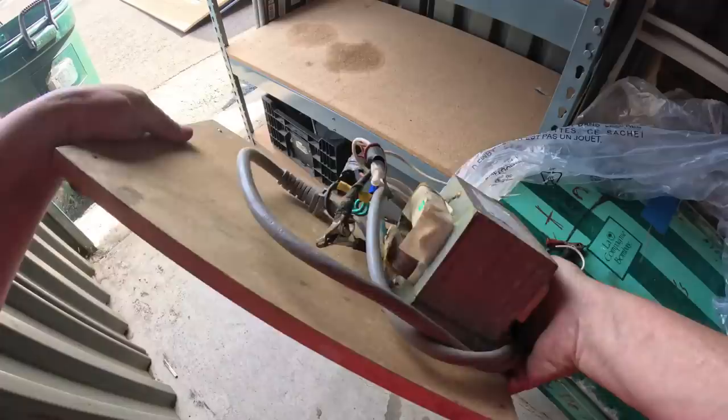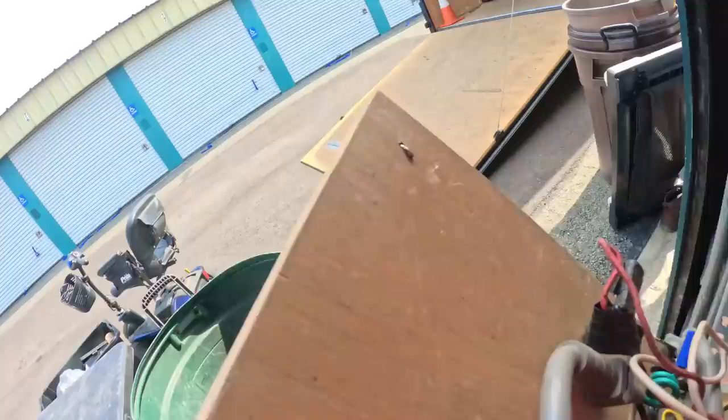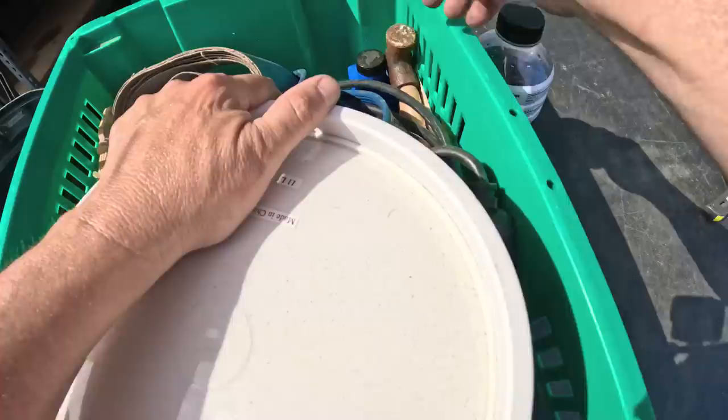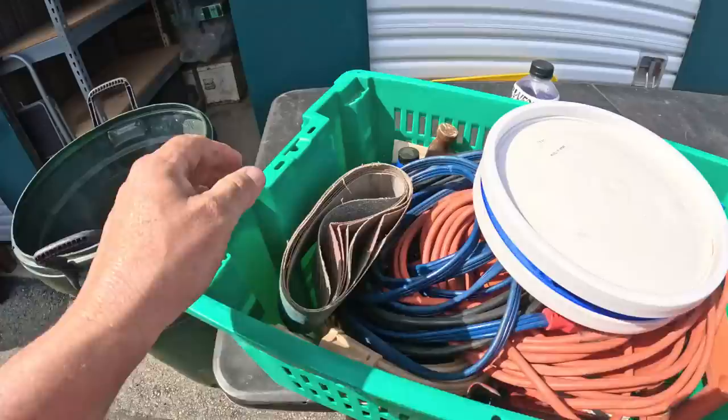Got this thing right here. I do not know what that is. Discharge capacitor before servicing. I don't know what that's for. It is awfully heavy. Let's get this guy down. Oh, heavy. Another heavy one. Okay. Yeah. Extension cords always sell at the market, so that's good. Hammer, sandpaper. We found a belt sander in the last episode just a little while ago when Jana was here.